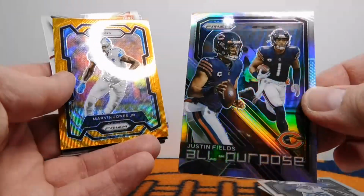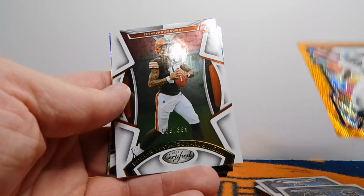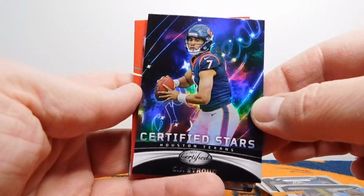Not a great box. I am happy with the, you know, it's always cool to get some Bears cards. That's a pretty card right there. And that's nice right there as well. So it's nice. I got a handful of numbered cards. One jersey card. Definitely like that one. It's nice to get some rookie cards of CJ Stroud. But not the greatest box. BoomBox, BusBox. Wasn't my best month, but still had fun with the rip.